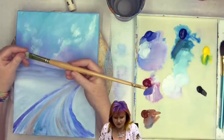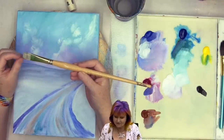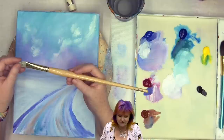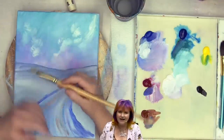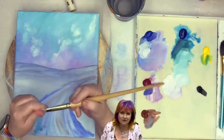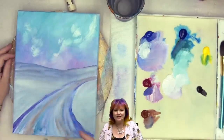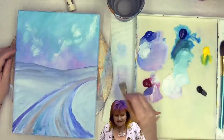I'm going to continue on with this bright brush that's the 18. I can never say this correctly. It's a Genie Raphael bristle brush. Any bristle brush. It's nice to have some bright bristle brushes in your collection because they give you a nice rough texture. That's why I like to have them around.